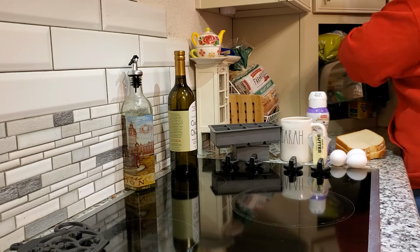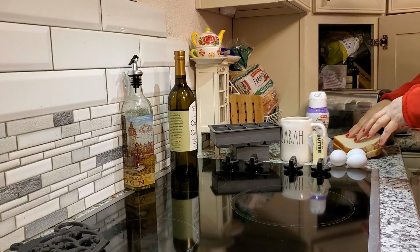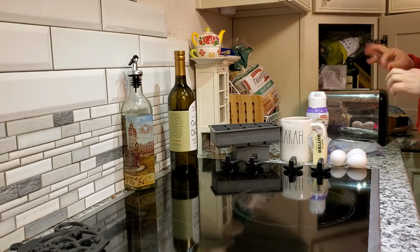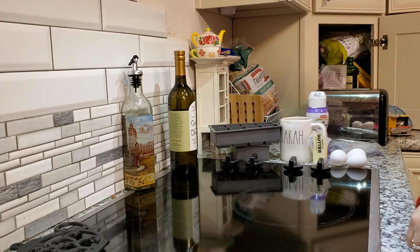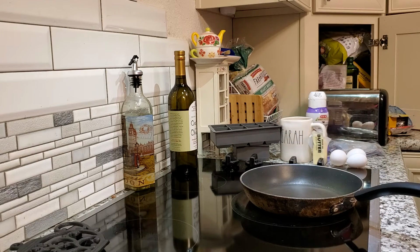And look at me digging in my snack shack. It is out of control. I really need to organize that and get it straightened out. I find myself just shoving stuff in there. And even though it's a snack shack, it's a healthy snack shack.